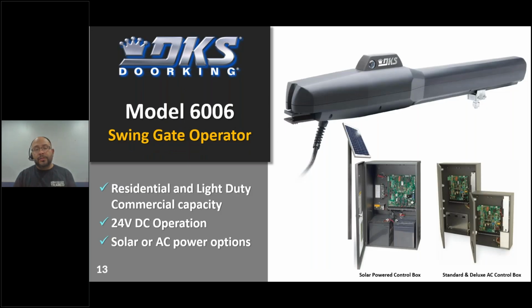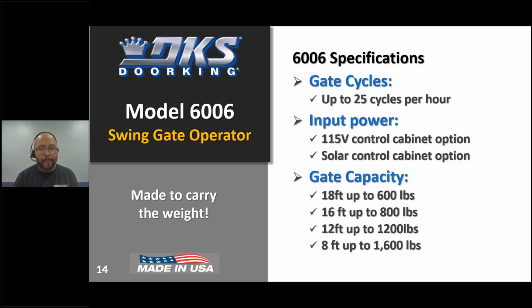It's a residential, and it's really a light duty commercial system. It can cycle more than traditional actuators, and we'll go through the specs in a little bit. It has a 24-volt DC motor inside. The control board can either be a solar system or an AC input system. So we can cycle up to 25 cycles per hour, which is a little bit higher than traditional actuators. We can do 115-volt input to the control board, or it can be solar.